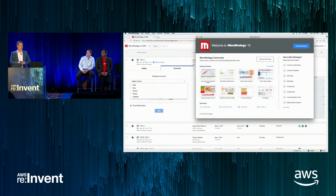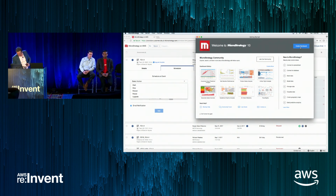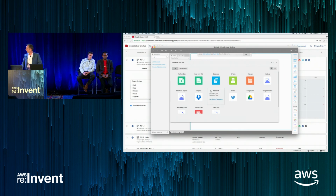You can also connect to an intelligence server, to a MicroStrategy intelligence server running in Amazon or running in your own data centers, and you can publish content from the MicroStrategy desktop or pull content down in the form of an MSTR file. I'm going through some wizards here, but if I just look, I want to add some data. These are some of the connectors which are there just out of the box for you to just go off and connect the data, without any formal preparation.